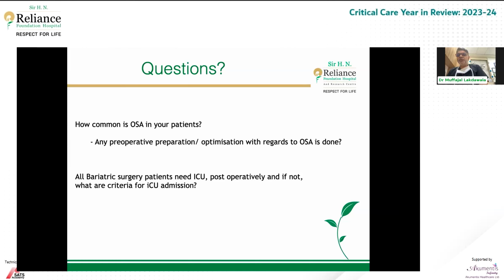We want them mobilized soon. But when they do go, it takes the best of both sides to manage these patients. So probably, again, pre-operative optimization helps you decrease your ICU admissions, if I can put it that way. Yes. Perfect.